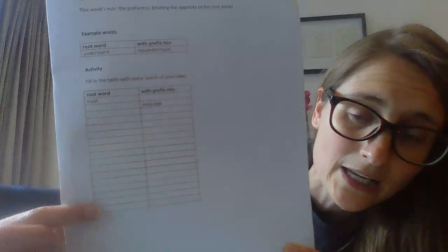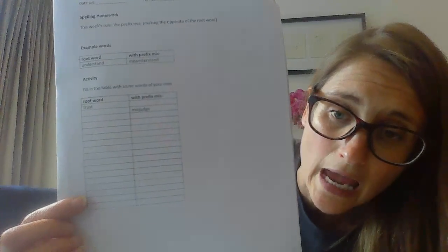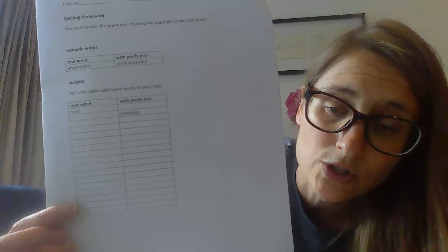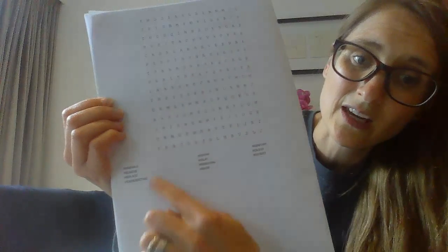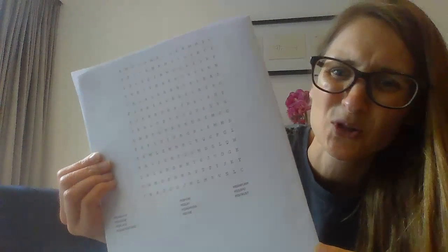So you've got the grid to fill in as normal. Think as many words as you can, that you can start with a root word and then add the miss in front. And then the activity this week is a word search. And don't forget, if you're really stuck, these words can help you with the grid on the page before. Okay? We're not trying to trick you out. It's just seeing what you can think of.